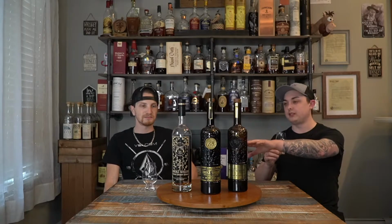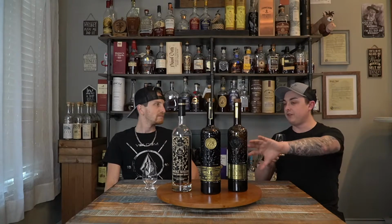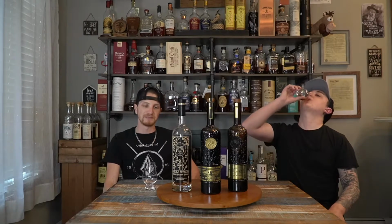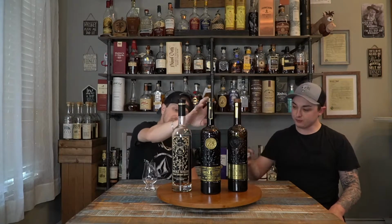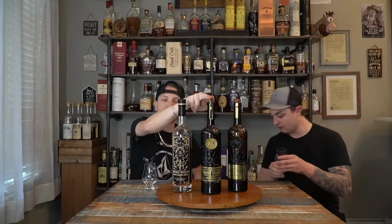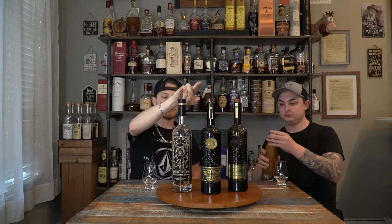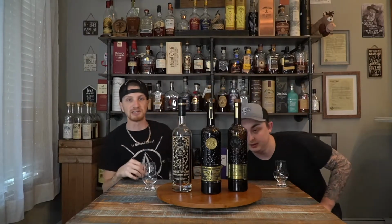Which I don't know. These aren't rotated, so I don't know. Technically they're not single barrels, so I'm assuming they're blending different stuff in. But it's definitely very different from these two. It's a lot different. I haven't had the small batch yet, which is this one right here, so I can't really accurately tell you the difference between these two yet. But between this one and the uncut and unfiltered, there is a dramatic difference.